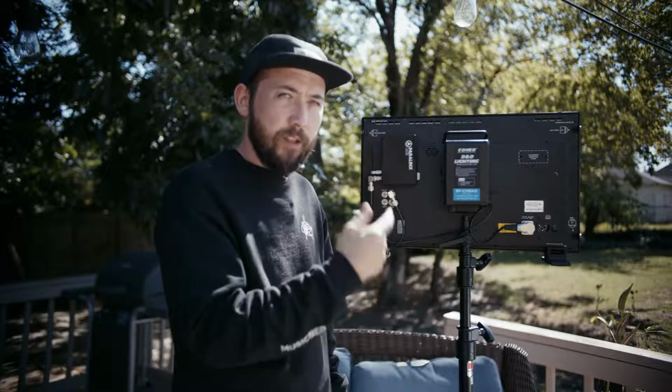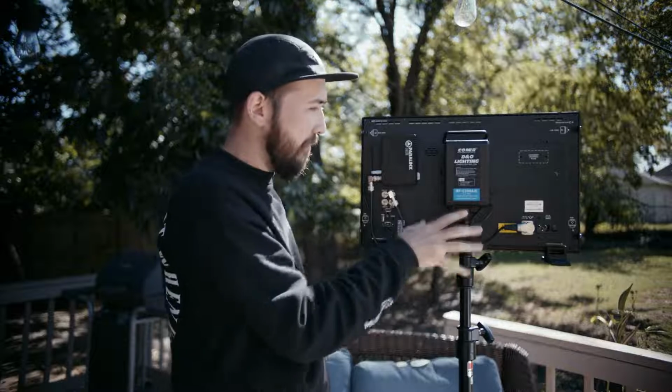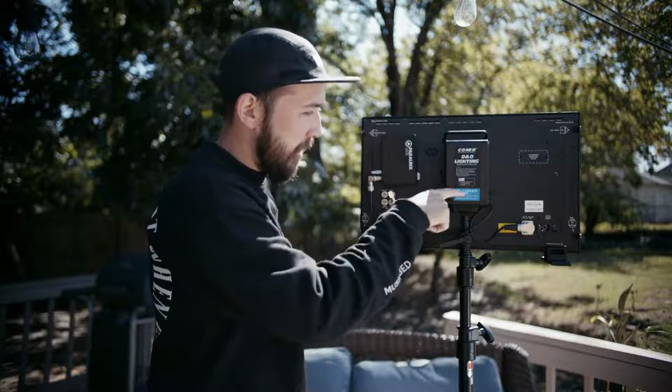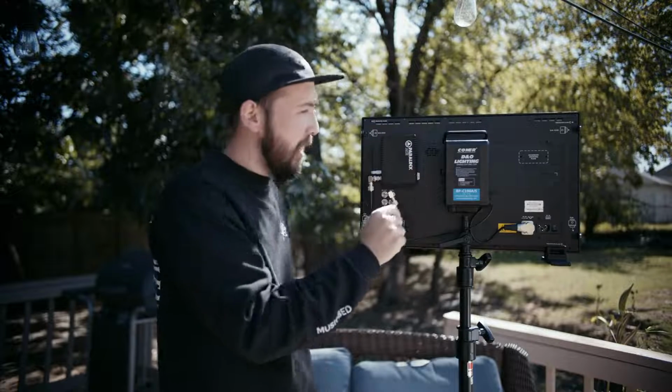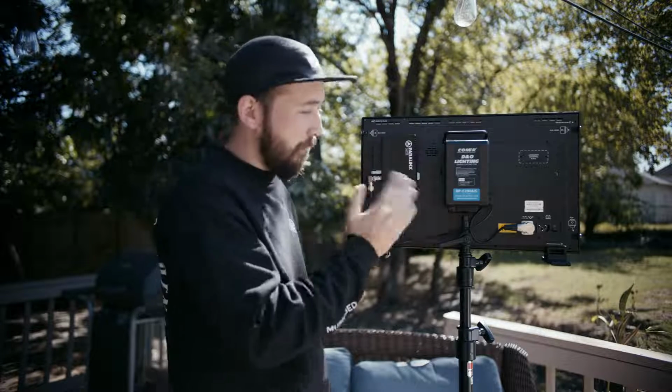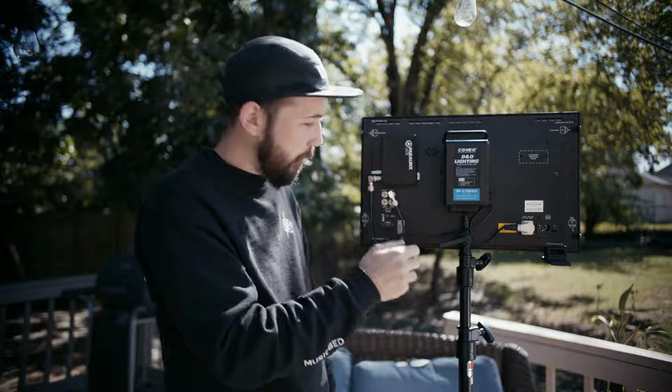It also comes in two different versions, a gold mount or a V mount version. I have the V mount version here with this big 190 watt hour battery on it, so this will go for a few hours for sure. At this lower brightness, it can go for quite a big portion of your shoot.